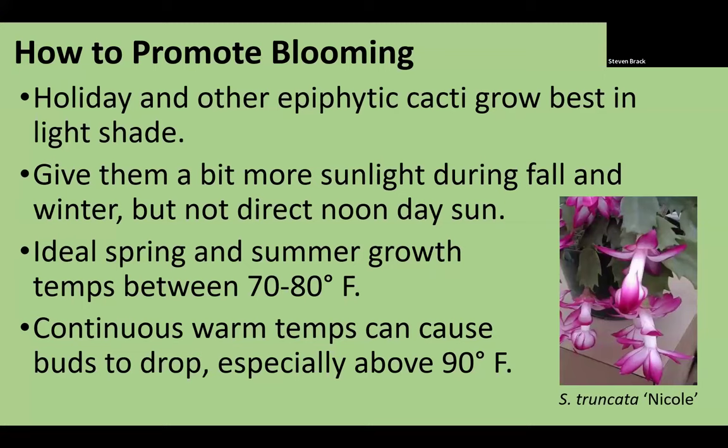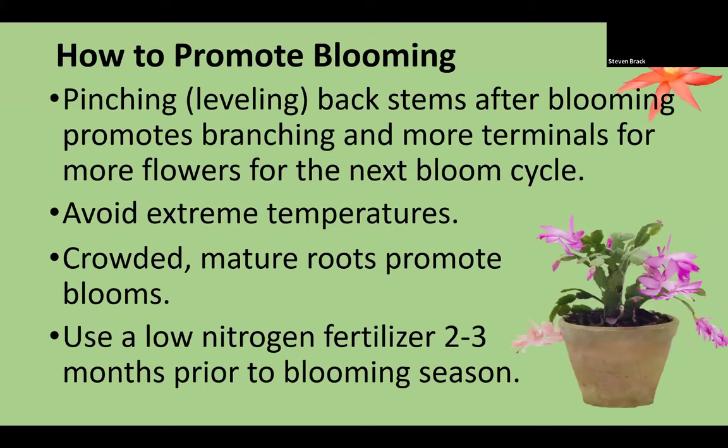Also, if they're too warm, they can drop their buds. If they get too stressed, all those buds that you were hoping would bloom next year may drop, or they may not really materialize. So what do you do when it gets above 90? I water, and I make sure they're in the shade. Just make sure they don't dry out.